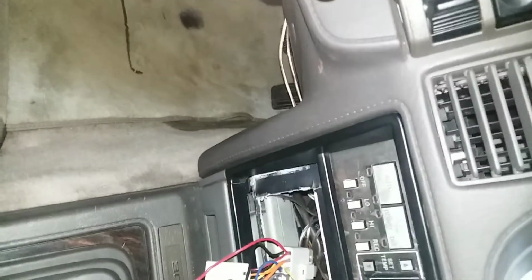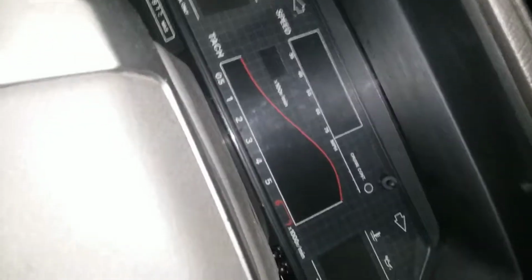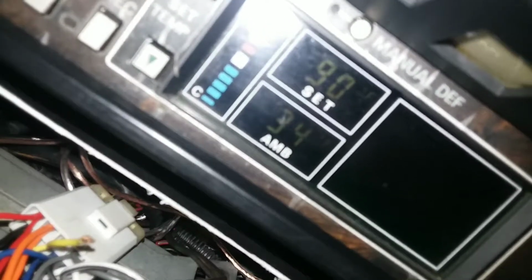Now, it has not been started all day, and it is about 35 degrees in Smith County, Tennessee right now. Still has the original dinger, as you can hear. You got your digital climate control. Let me turn the light up. Can I not turn? No, I can't. Okay. Digital climate control. It is 35 degrees outside, 34 ambient temperature. Got the heat set to 90.